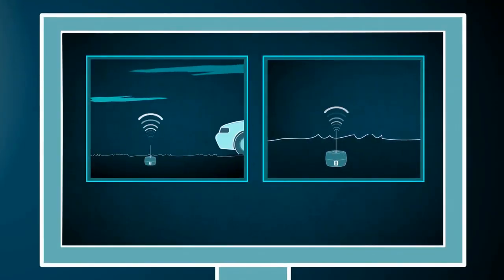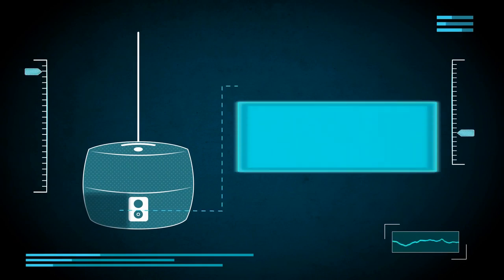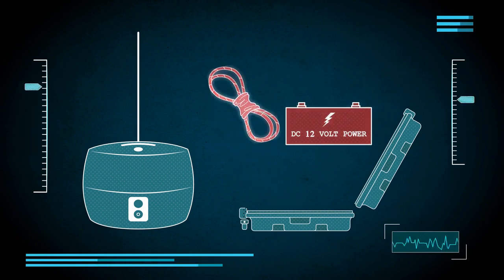Vehicles or light footsteps, it doesn't matter. The E-UGS are on guard. Best of all, you don't need to have an existing power infrastructure to use them. Each battery-powered sensor lasts up to 6 months completely unattended. For those of you with the infrastructure already in place, a wired version does exist.